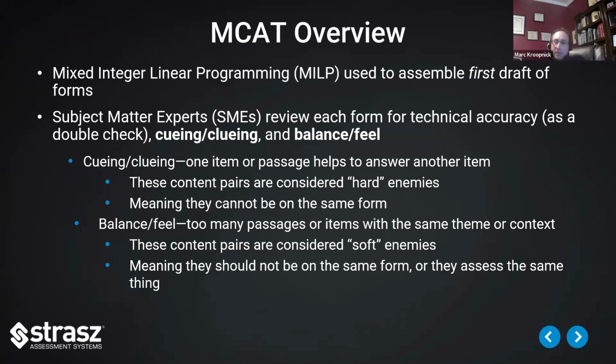And we've described these item enemies, 2 different flavors of item enemies. The first we're calling hard enemies, and that's when an item cues or clues another item. So for example, maybe a distractor in one question gives you a hint on what the key is on another question. So again, hard enemies, cueing, cluing, these items cannot be on the same test form.